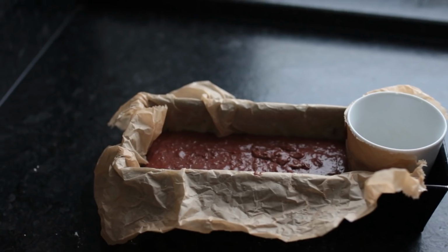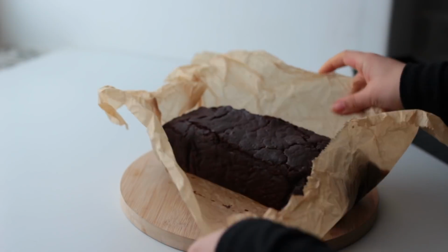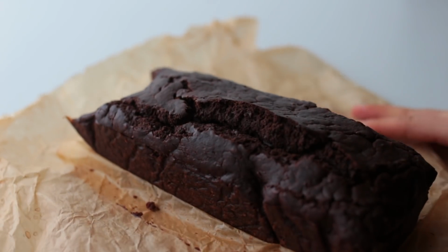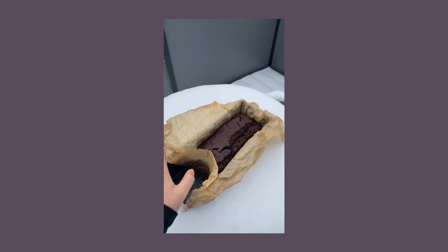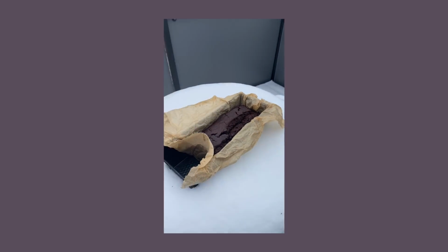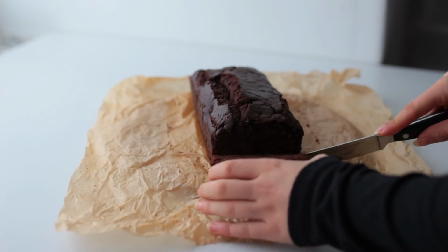Then I baked this for 45 to 55 minutes until it was light and spongy, and when you poke it with a fork or a knife, it comes out relatively clean. Let it cool down a bit, preferably all the way, before cutting it into slices.